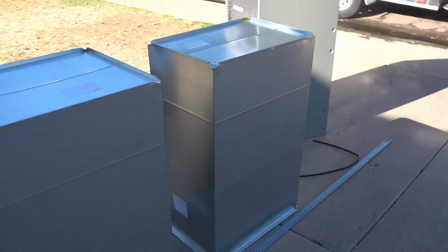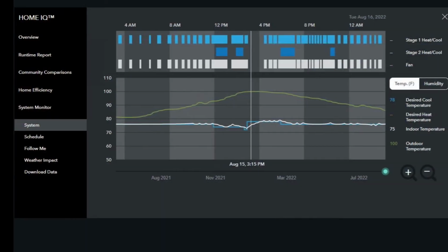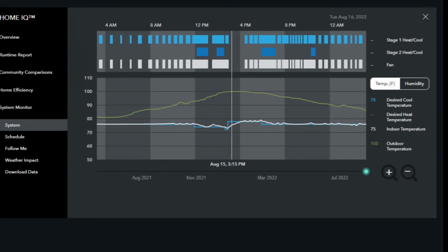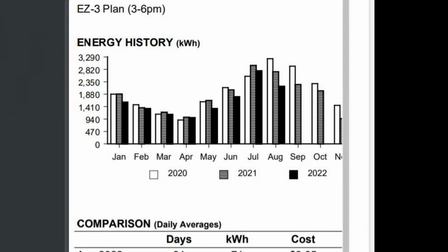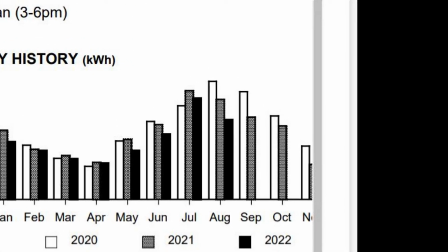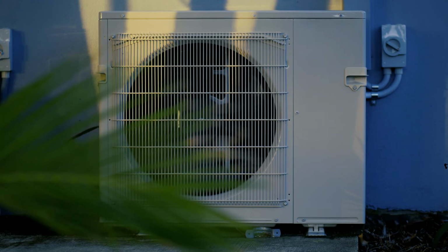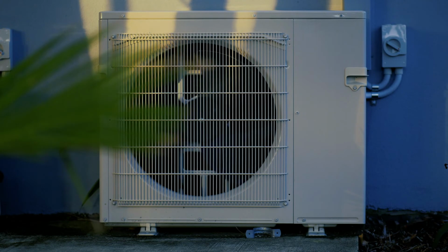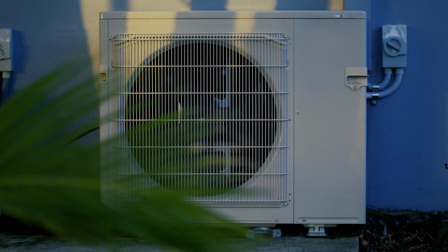My new central unit is several SEER rating higher than my old unit. In order to get a good reading, you'd have to calculate power usage per outdoor temperature and humidity. This is easier said than done, and my calculations aren't that precise, but after our first month, we're using about 20% less energy than we were before. That's pretty significant. Although we won't see numbers like this in the milder months, I'm expecting to save somewhere between $200 and $400 a year on my energy bill with my new efficient units. All this while having a more comfortable home.